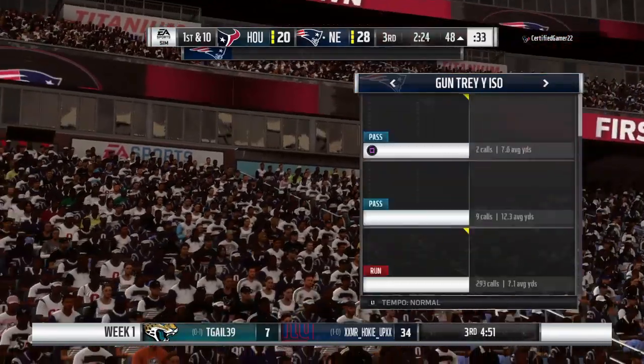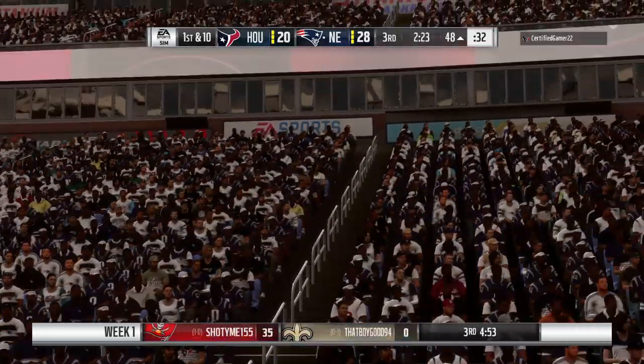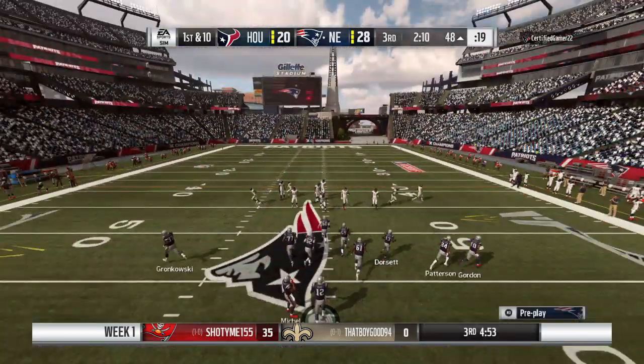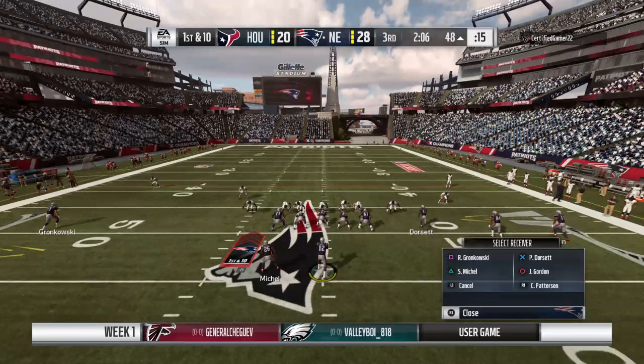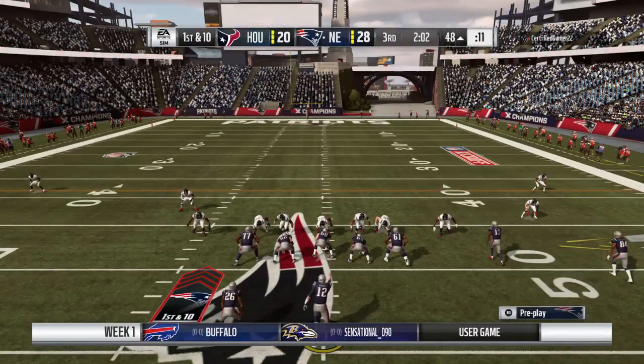Doesn't matter whether it's a zone coverage or man coverage, the drag route can be effective when it's run well. Brady now 6 for 6 since coming back out of the locker room. It's first and 10. Ready? 59's the mic.